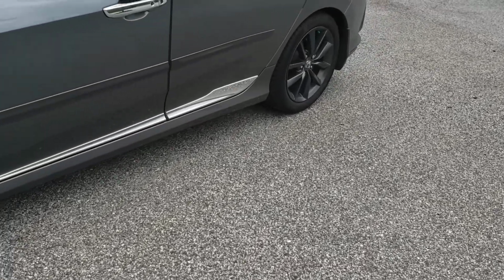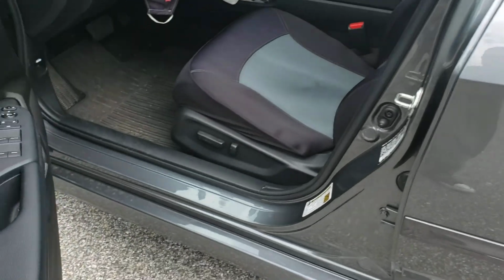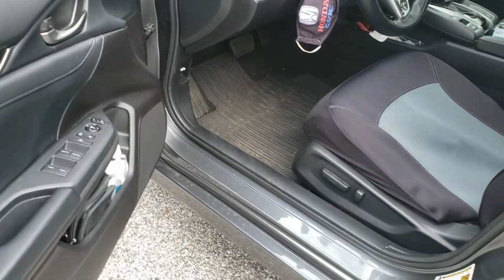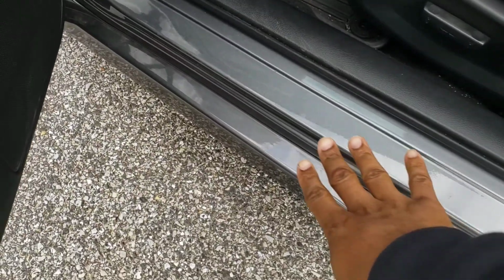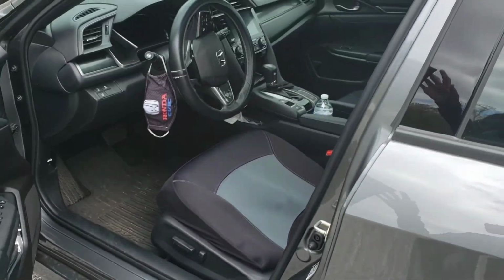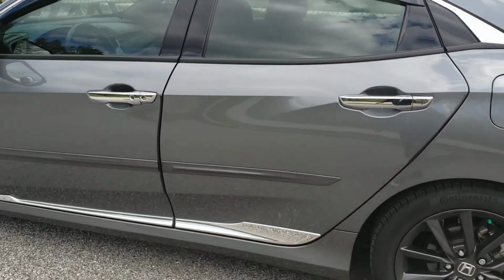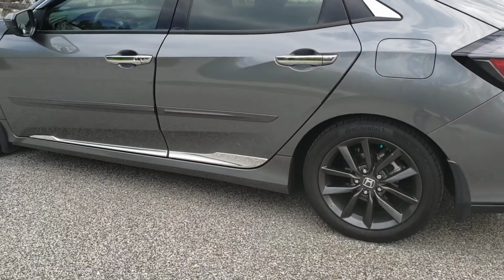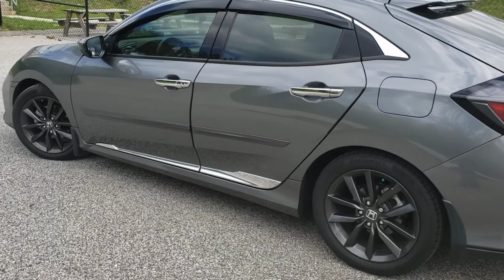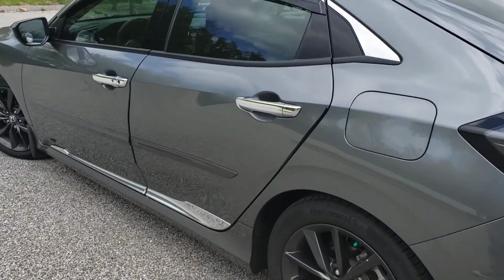Like I said, I do plan on getting some door sill scuff plates. I do plan on getting those, as I do not want this scratched up over time. I did find some on Amazon. They are stainless steel with black. Yeah, it's black and stainless steel. It's about $38, so I'm gonna go ahead and pick those up.